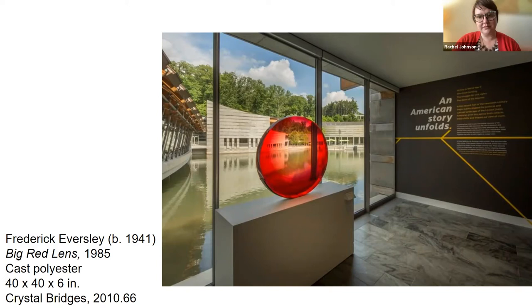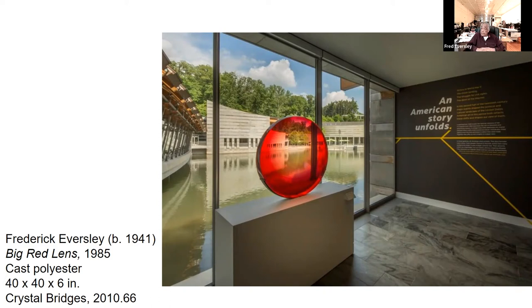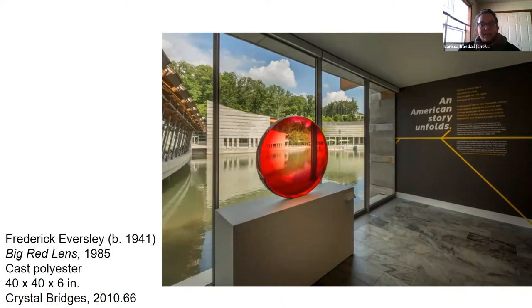I haven't made a 40-inch piece probably in 10 years at least. And I don't know if I'll ever make another 40-inch piece.